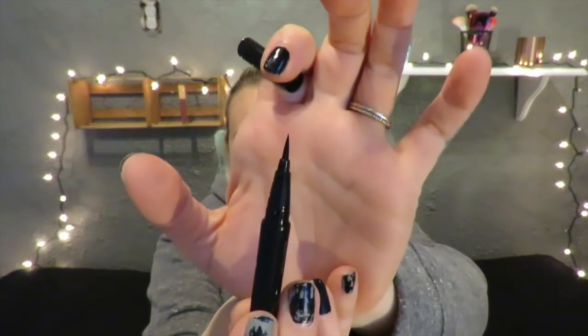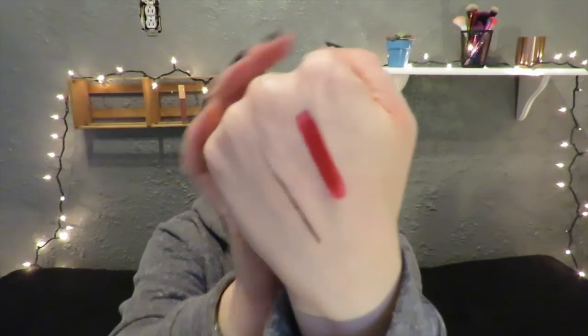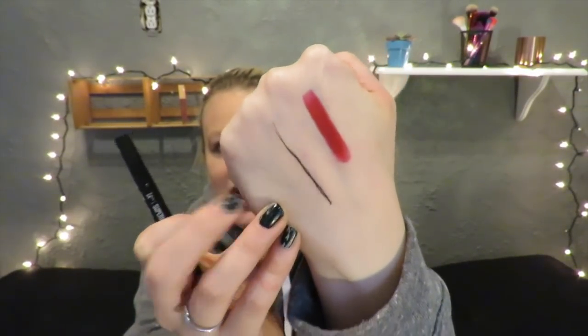Here is the applicator. It is very thin. So we will just draw a line. It is a very thin line, but the harder you push, the thicker it gets. So it is right here on my hand. It is very black, so I would definitely use this. It doesn't seem to be going in my little creases on my hand, so that's really good.